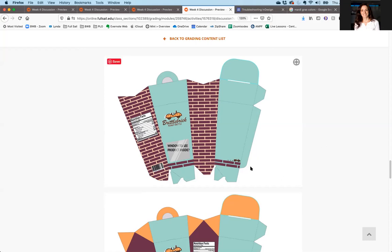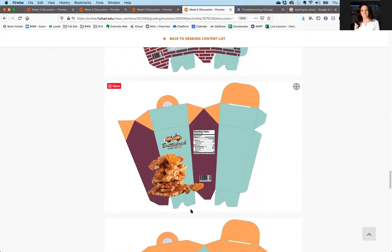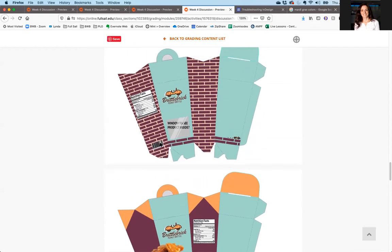So I love this little car. This feels very sort of Saul Bass to me, like this little cartoon car. I like it too. There's a bit more white space around the barcode too. So yeah, white space there.